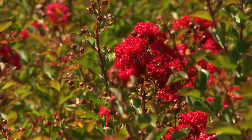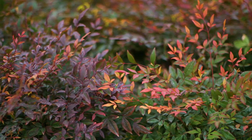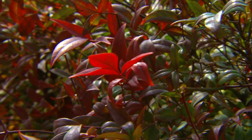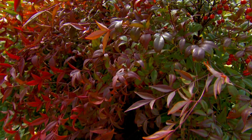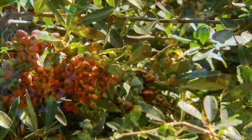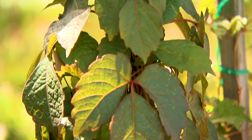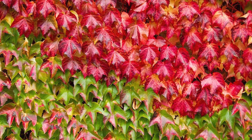Crepe myrtles come in many flowering colors, but their leaves turn a beautiful yellow and orange color this time of year. Some of the many shrubs and vines that we use here are also very attractive in the fall. Heavenly bamboo or nandina varieties turn shades of yellow, orange, and red with the cooler weather. Pyracantha berries are turning orange and red, looking like ornaments against their dark green foliage during the fall and winter holidays. And deciduous vines, such as Boston ivy, are turning reds and purples in the fall.